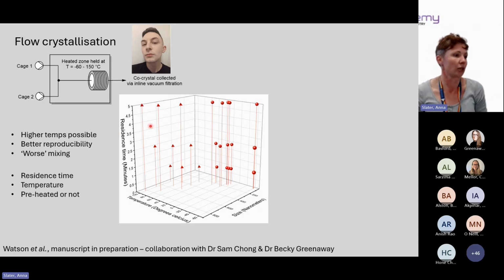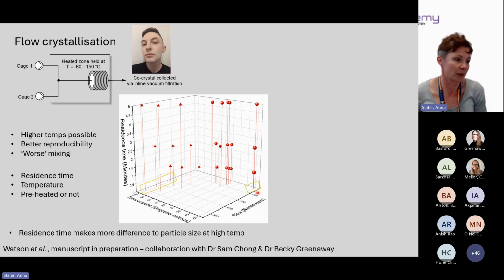And I'm just going to show you some of our results here, which looks at different residence times and temperatures. So along the bottom here, we have a residence time of 1 minute, 2.5, and 5. And you can see that when we do that at very cold temperatures, then there's very little impact on the particle size, no matter what the residence time is. But when you do this at 100 degrees, you can start to see differences in particle size, which is small to large along this side, when you change that residence time as well.